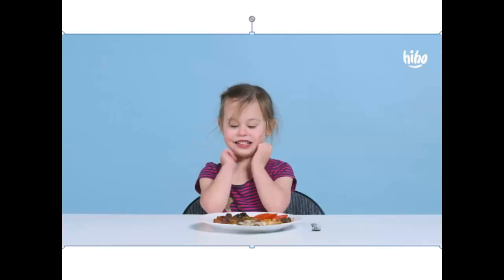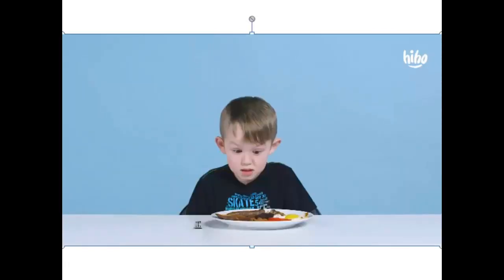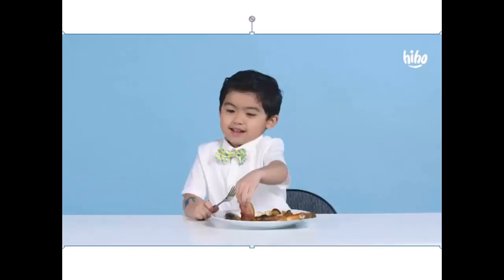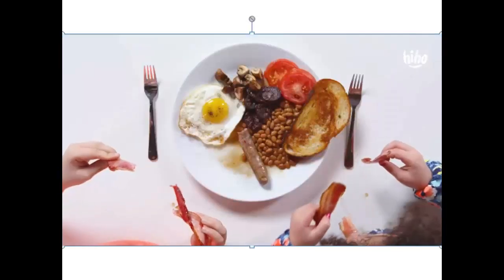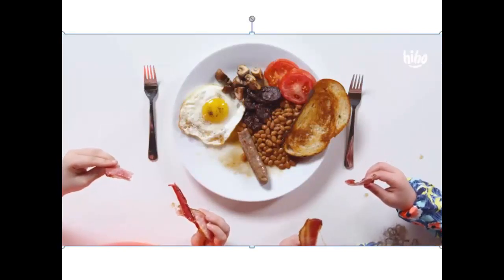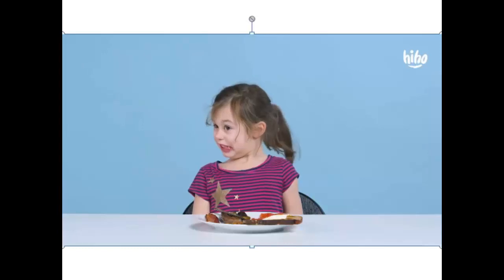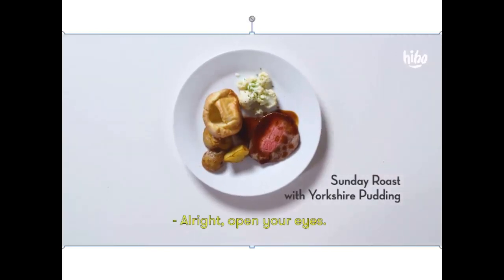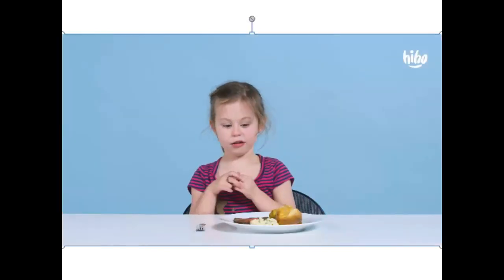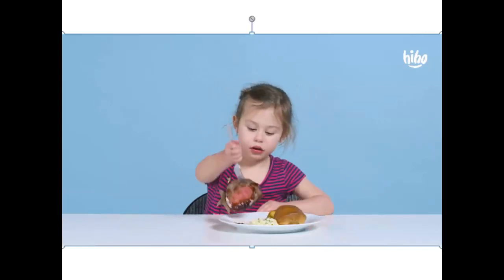Okay. This is a lot. Whoa. I like bacon. What if I told you that was called a traditional British breakfast? Not man. Mostly everything I like on one platter. Wait, is it breakfast? In Seattle, it's kind of dinner. Alright, open your eyes. It smelled like pancakes.